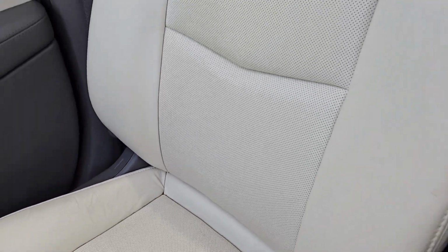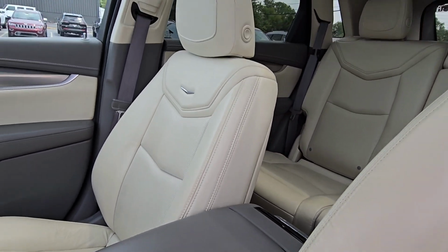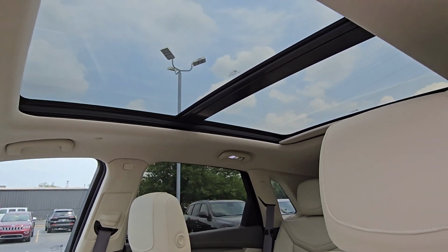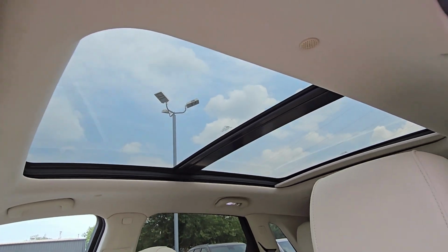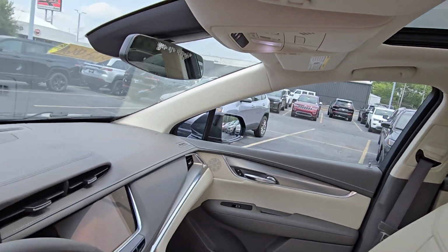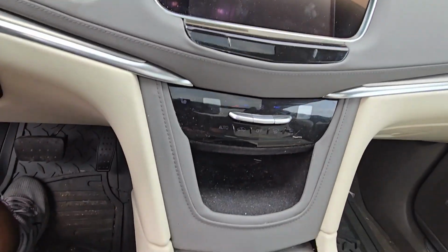I see a tiny little blue stain way down there on the passenger side, but again, it was a used car after all, so it's gonna have some imperfections. And look at that massive sunroof, dual pane. It's a ton of natural light in. We'll get in here, check out the shifter.